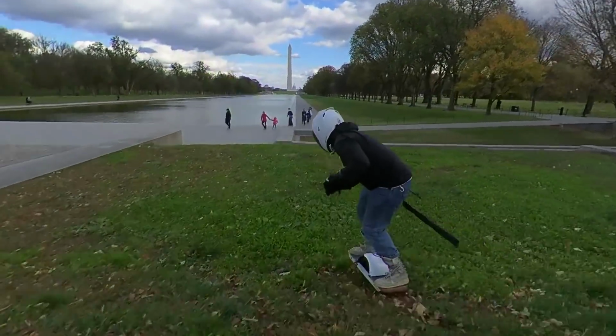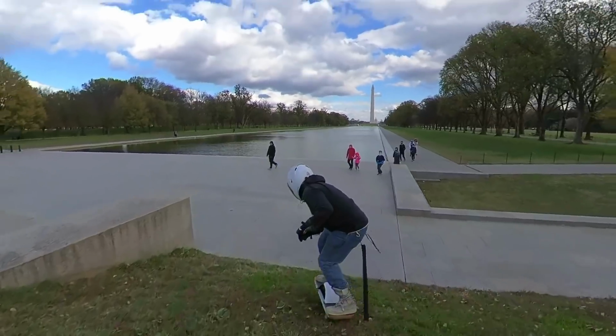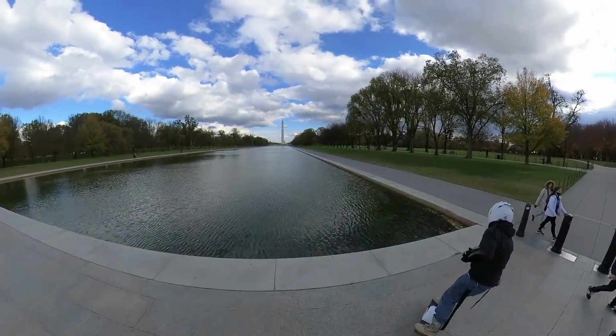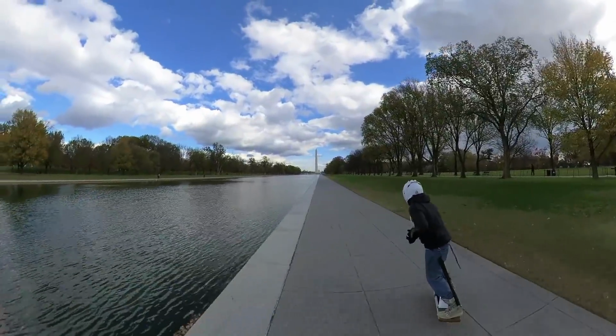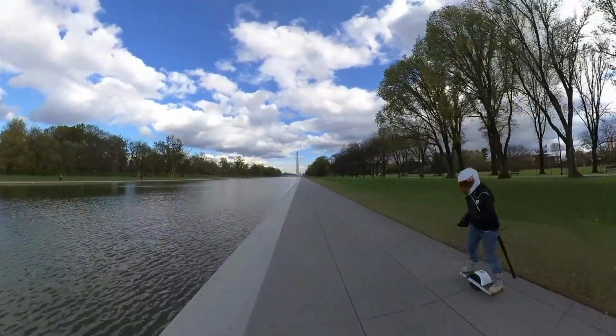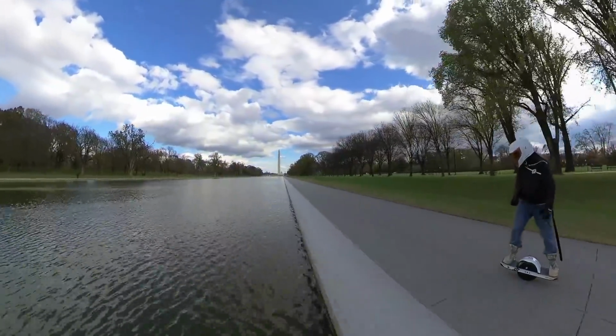We hit drops. This family was like, "Oh my God, he's coming!" I hit him with the thumbs up. You couldn't see it though. Put their hearts at ease. Take y'all down this reflecting pool. Let me give you the over the water view. Swing it.